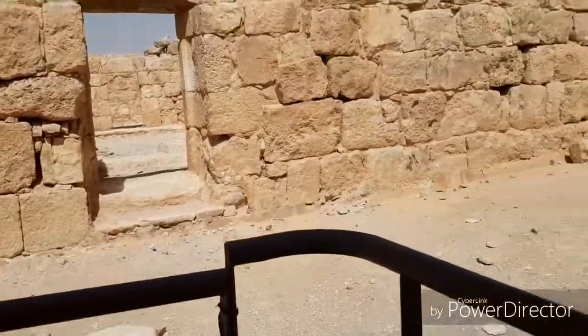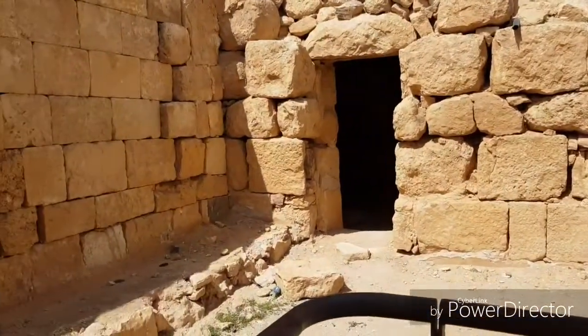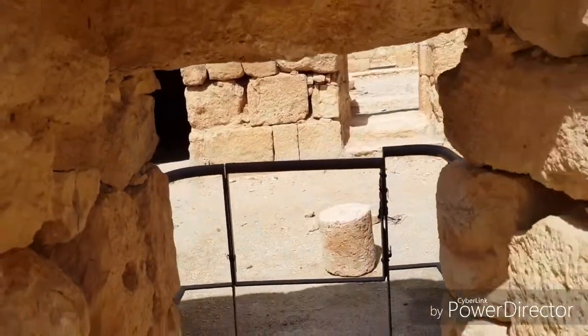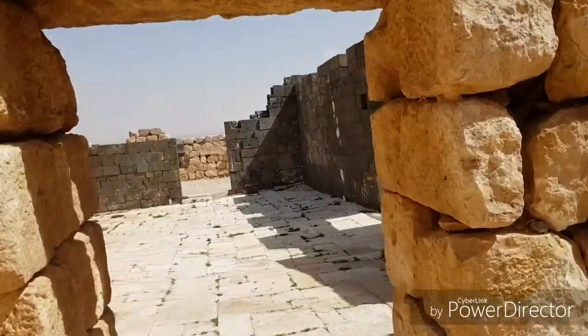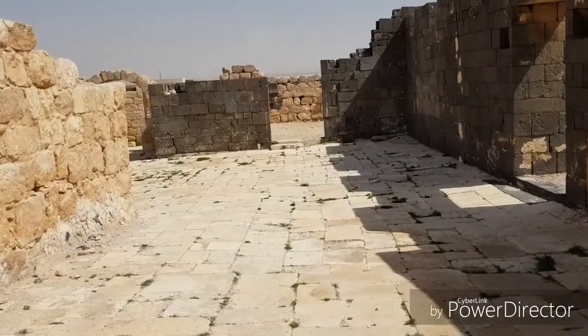So the manager has said that this space was a kitchen, and the food would be produced and brought through this narrow doorway and served down in this big room over here, which he calls a salon. So a big open space for entertaining.